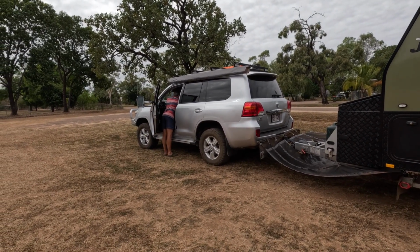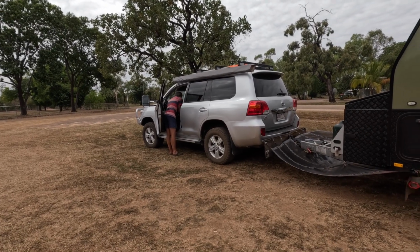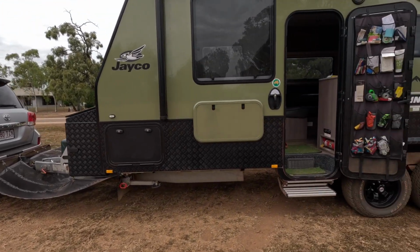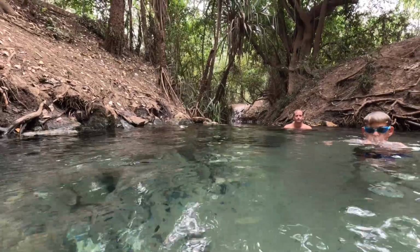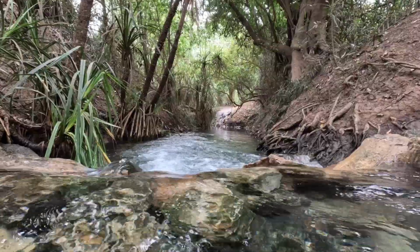There is a hot spring here, so we're going to have a dip in the hot spring and then head on to our next destination. The Katherine Hot Springs were a great place for us to break up one of our many long driving days on our way down towards Alice Springs.